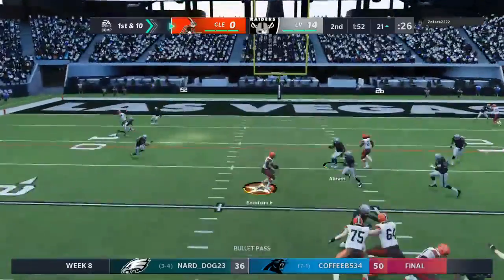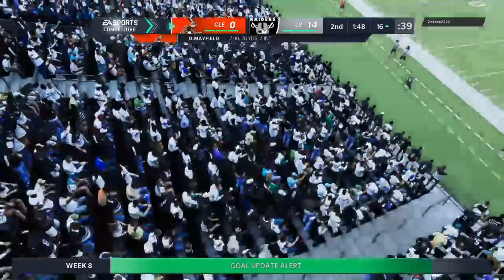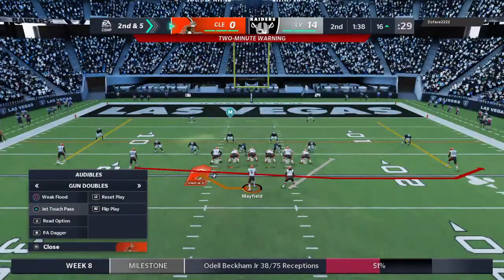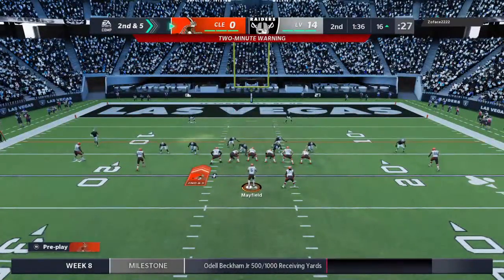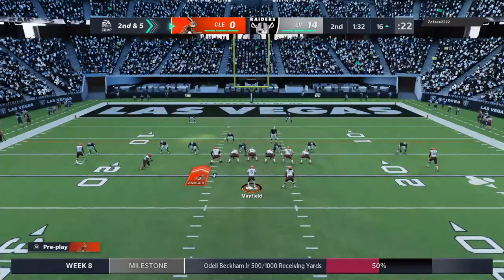Throwing, Mayfield. Over the middle to Beckham. 5 yards on the catch there, brings up 2nd down. Complete to Odell Beckham. A gain of 5 brings up 2nd and 5 at the Raiders' 16-yard line.